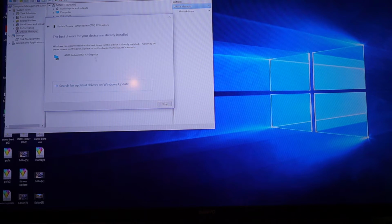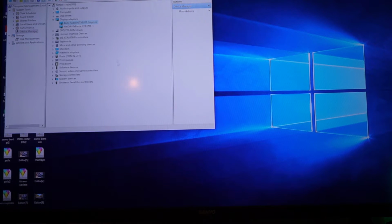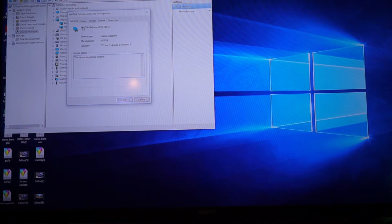So I already installed them, but see, it shows them. What it did is it did it next to the R7. And the next thing is the 750 Ti popped up. You can also go up to Action up here and hit Scan for hardware changes. It'll automatically look for it. Usually when you do this, just click it once. Windows will go out and find the drivers for it. So it shows it's there and working.